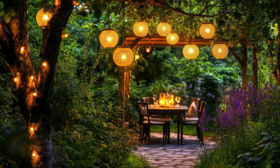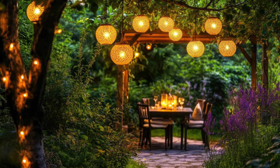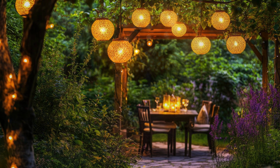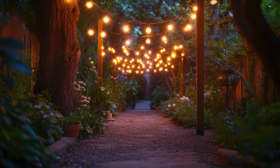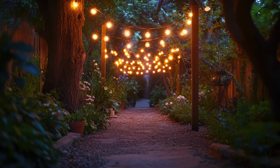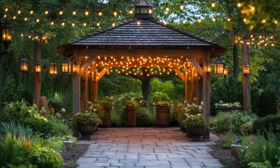Lighting plays a huge role in creating an inviting atmosphere. String fairy lights along a pergola, hang lanterns in trees, or place solar-powered lights along pathways for a soft, magical glow in the evenings. By blending natural beauty with thoughtful decorative touches, your garden will become the perfect dreamy escape, day or night.